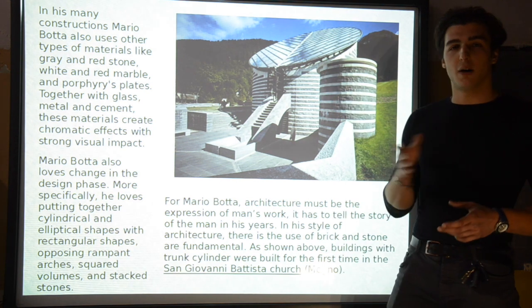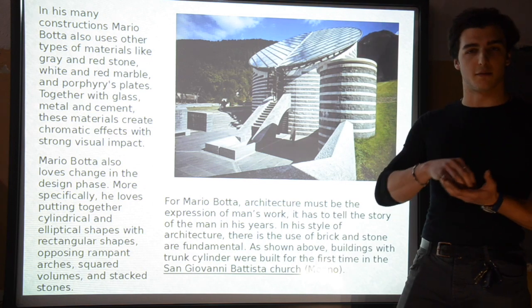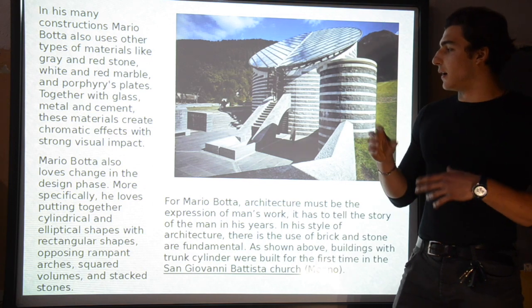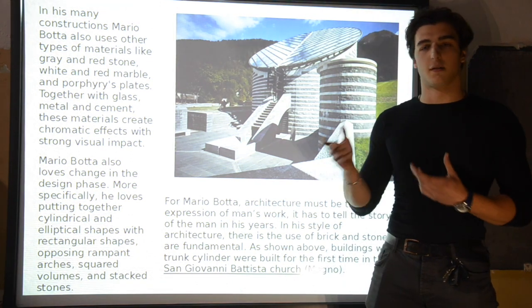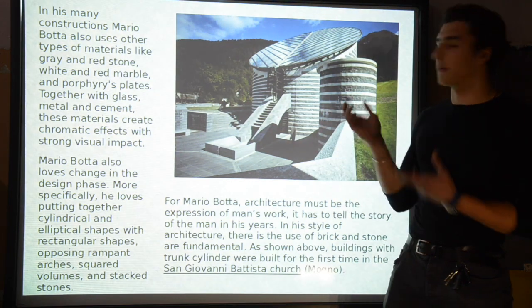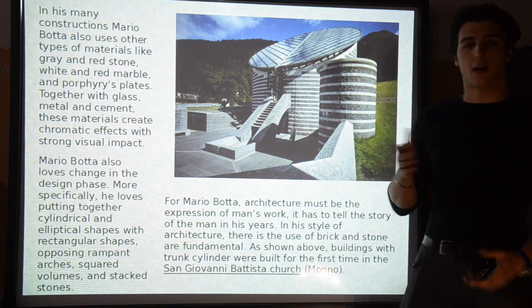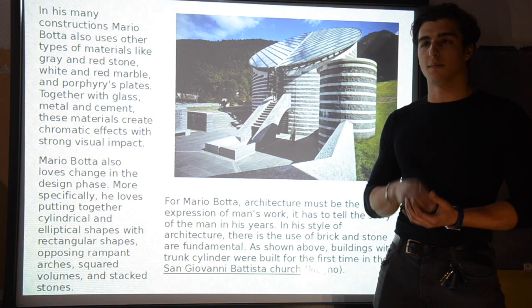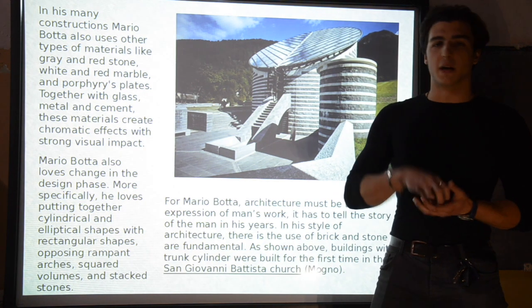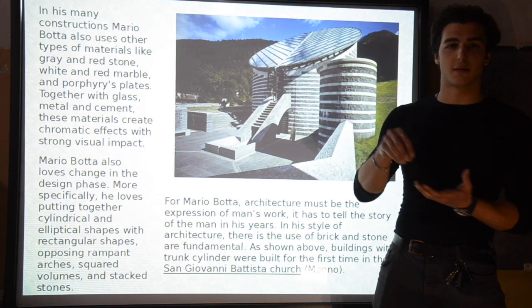And Mario Botta used to make changes in the design phase because he loved to play with the geometrical forms of the buildings that he was going to create. For Mario Botta, architecture must be the expression of human works. It means that it has to explain how humans are in a determined time.